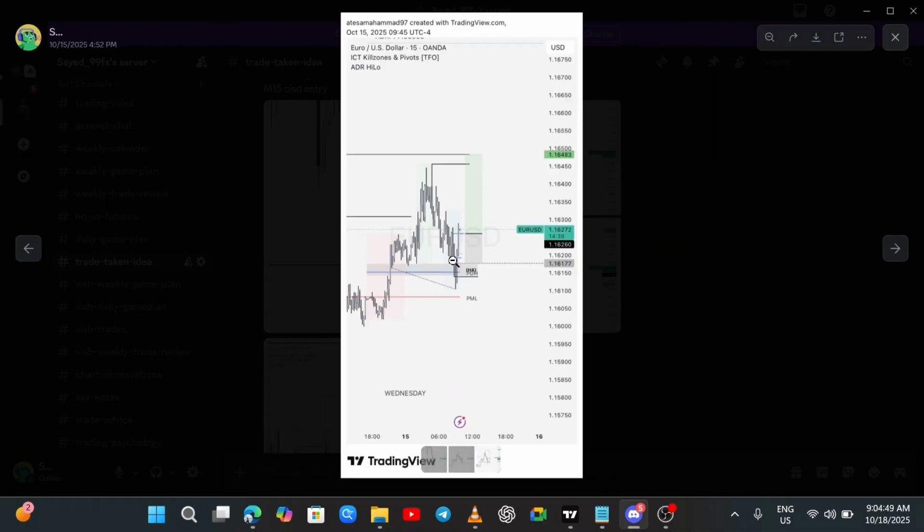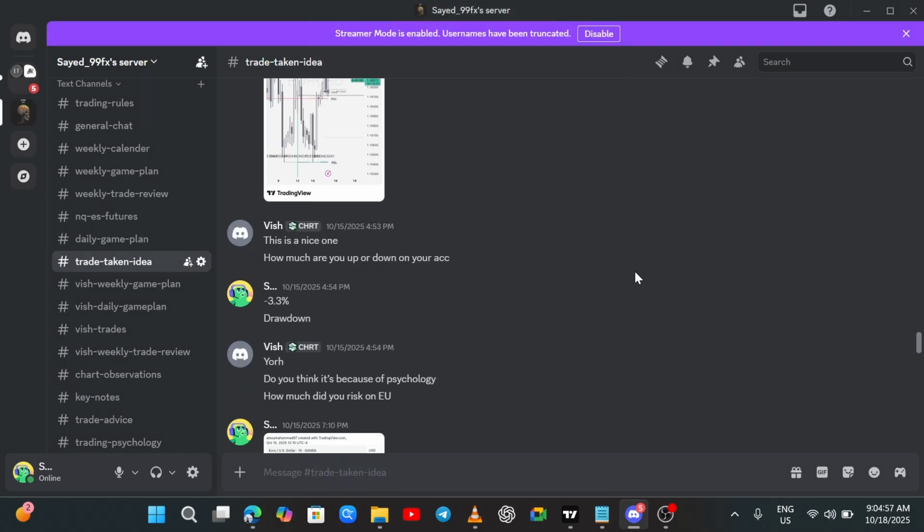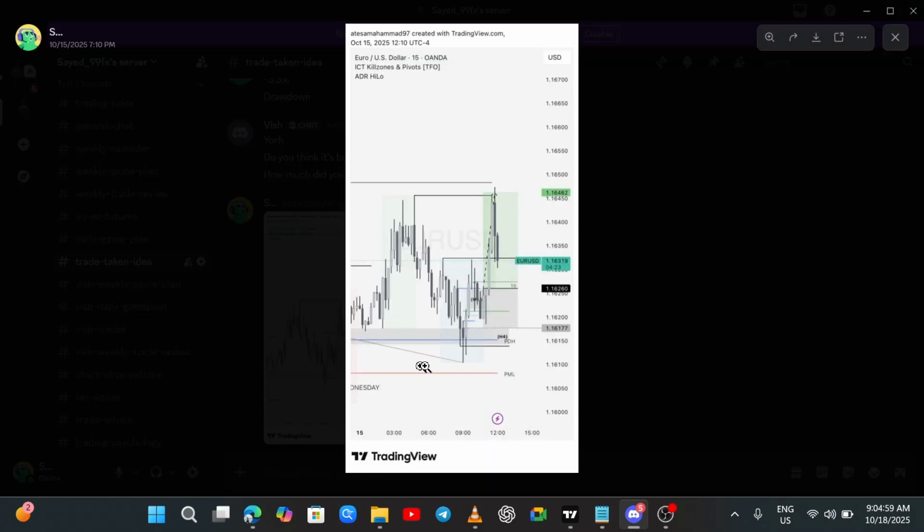See this up close candle, I put the stop loss here. I was not expecting a deep retracement, and this was my target. So what happened? Yeah, this is the clear win.